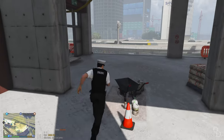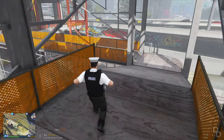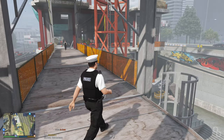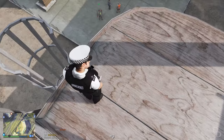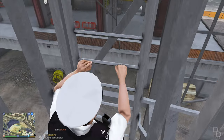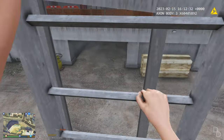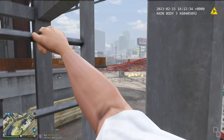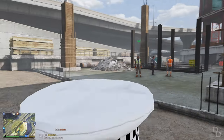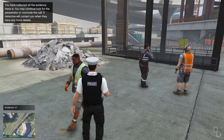My partner has finally made it. Yay. Wonder if she's in the same level as me. Yeah, she is. Great. We're going down this little ladder thing. Oh, there's someone down there. Okay, there's a man down there speaking. Let's go down here. Careful, partner. These ladders are a bit dodgy. Alright, mate. Yeah, what's happening here then?